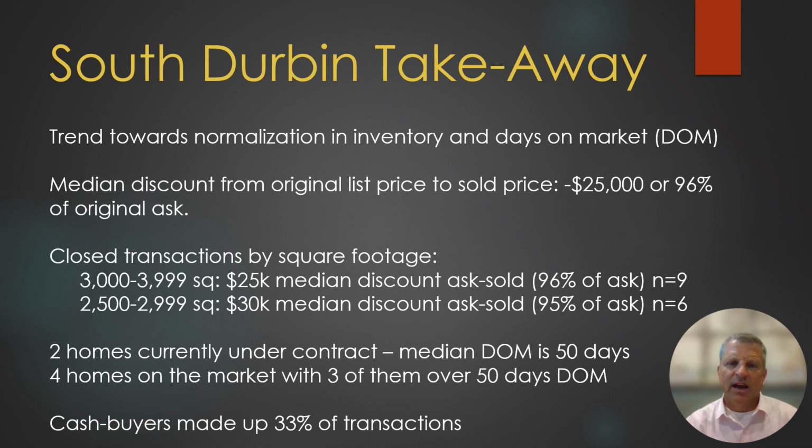The median discount from the original list price to the sold price in the first half of the year, again, that's the what did they want, what did they get gap, was a discount of $25,000 on median, or getting 96% of the original ask, which is still a pretty healthy take. If we break it down by square footage, on those closed transactions in the 3,000 to just under 4,000 square foot bucket, the median discount was $25,000, but again, getting 96% of ask.